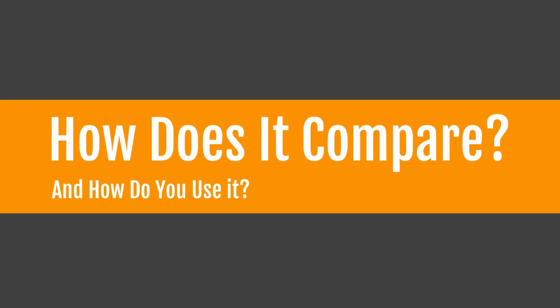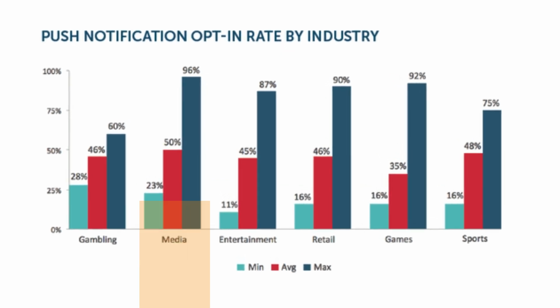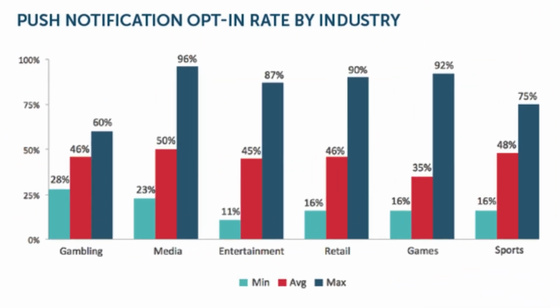But really, how does this compare to email marketing, and which niches does this work best for? Well, as we can see, media has an opt-in rate of 96%. By comparison, the average email opt-in rate is just 5%. Now, push notifications perform well for games, retail, and entertainment.